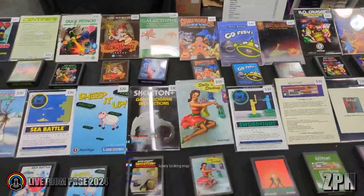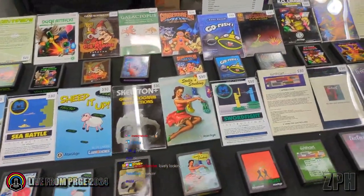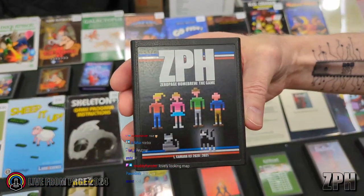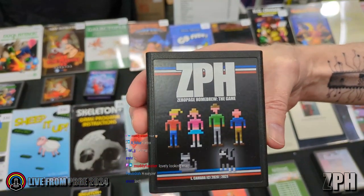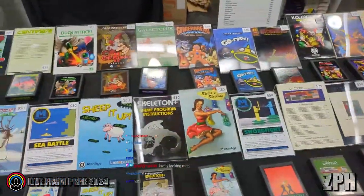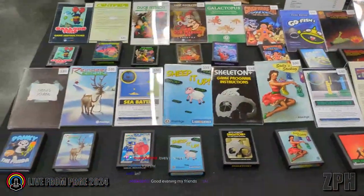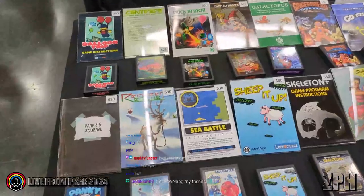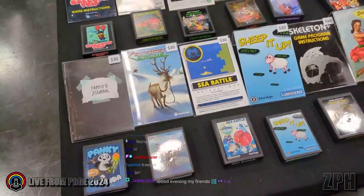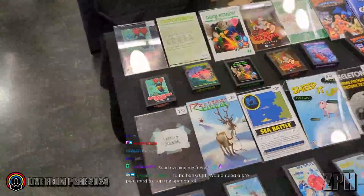Here's all the loose games, and of course, this game with cats on it. It's got a Tanya on it, it's got a James on it, it's got Erilyn, Darcy, and some kitties. ZeroPage Homebrew, the game for only $30. And yeah, all the cartridge only and manual games.